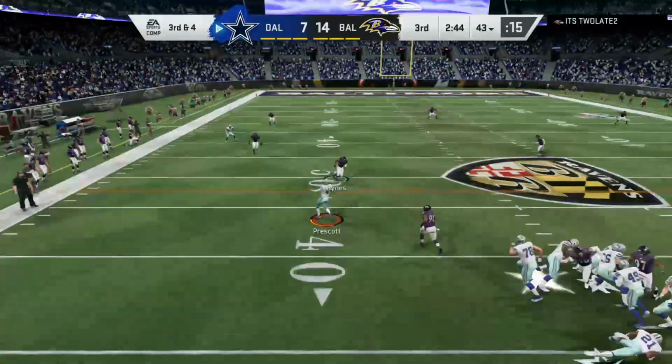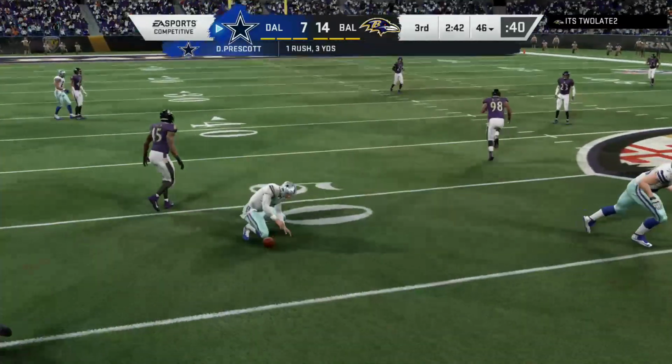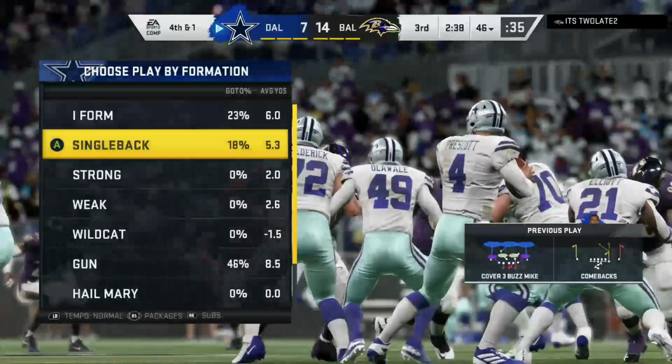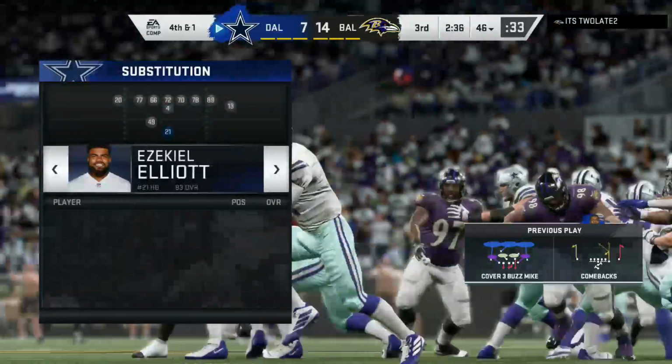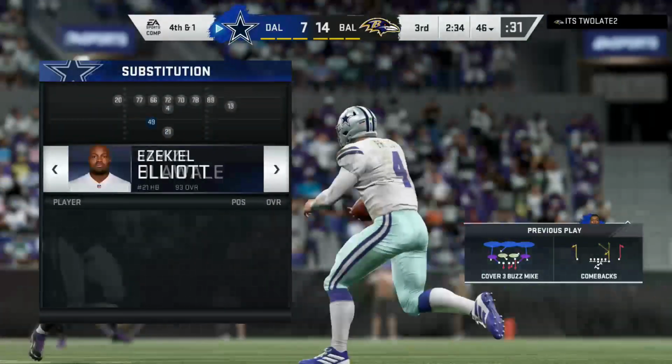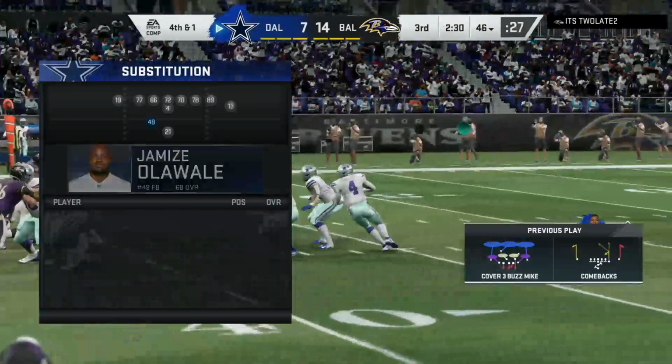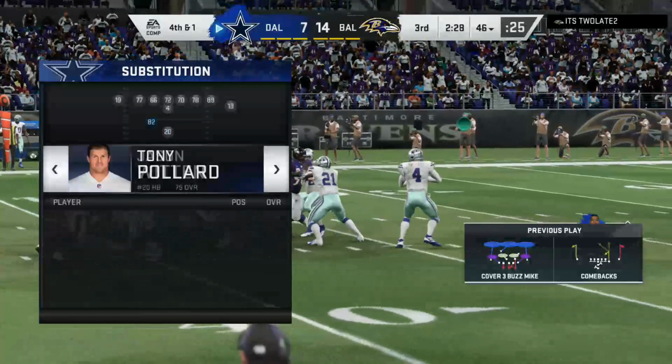Steps away to his left. He may try and run for this. The decision to tuck and run gets him 3, but that's not enough. Now it's 4th. Now, how about that play? He took a possible negative and turned it into positive yardage and slid down to avoid taking a big shot. Excellent job getting down and avoiding the big hit.